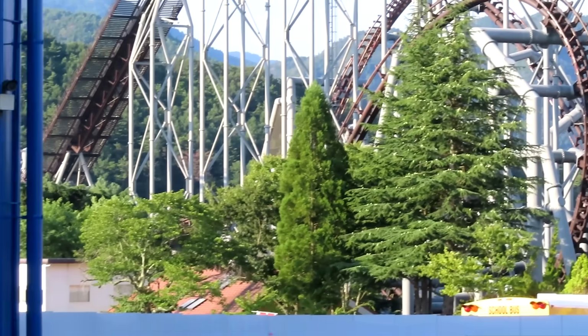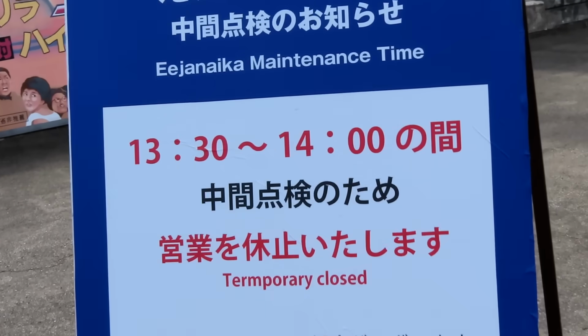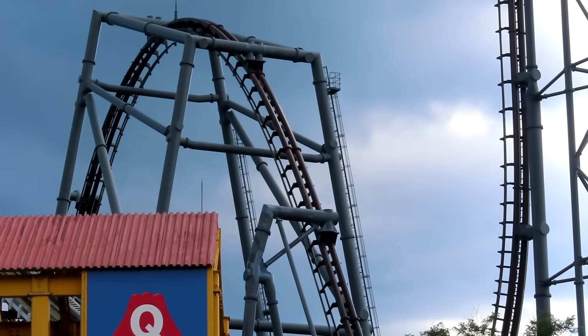One thing that did help us there was the scheduled maintenance window. This closes between 1:30 and 2 o'clock to be inspected, so if you're stuck in line during this time, that's not great. But if you can get in line right when it opens back up, you might get a much shorter line, and we did exactly that for ride number 2.